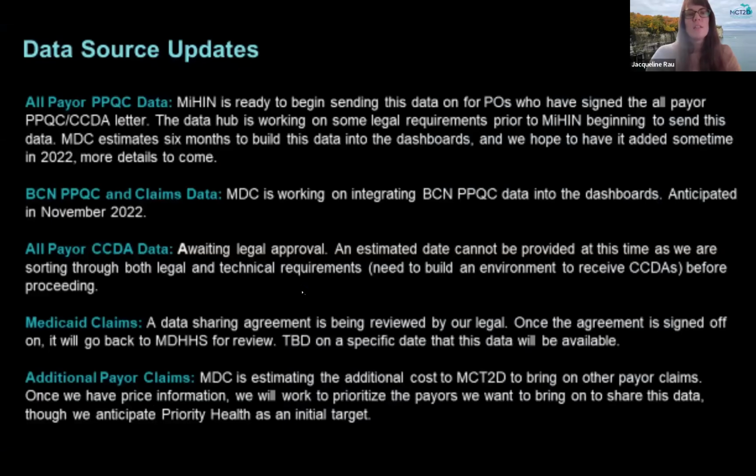I also just wanted to give an update on all the different data sources that we have in play here so that you know where these are. This is in comparison to the all payer, all patient dashboard that we're working on building and all these different sources that we're trying to bring into it.